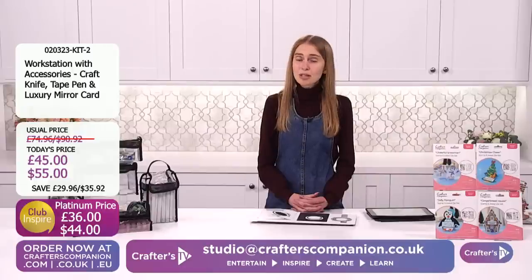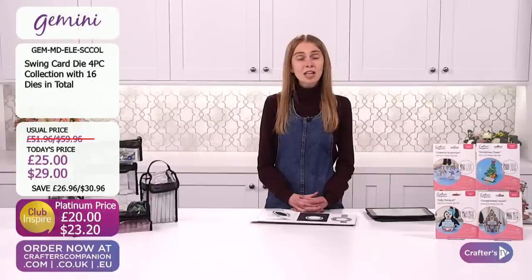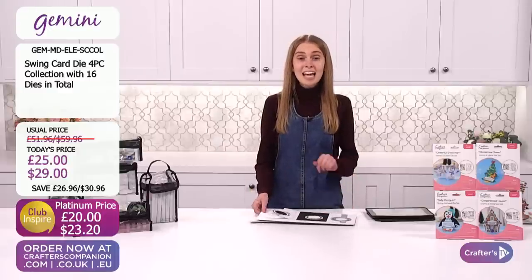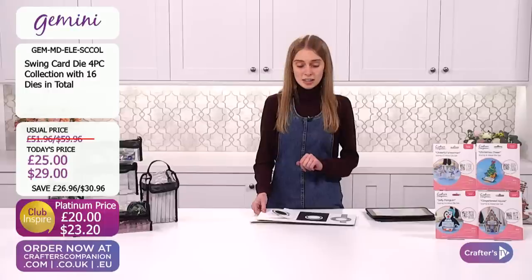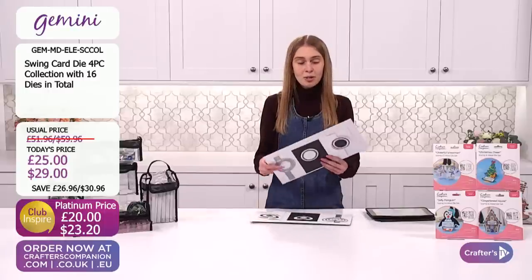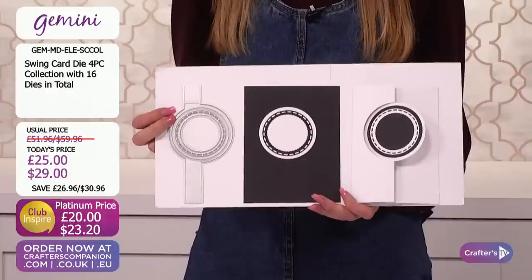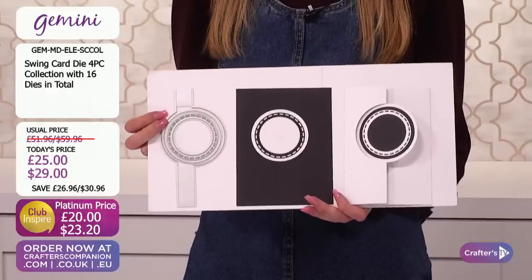Now, talking of beautiful creations, we will be having a demo from Michelle in just a moment. But first up, I want to share with you the amazing designs that you're getting as part of this swing card die collection. And this is actually what Michelle's going to be working with in that next demonstration. So this is all about creating your concept kinetic cards.